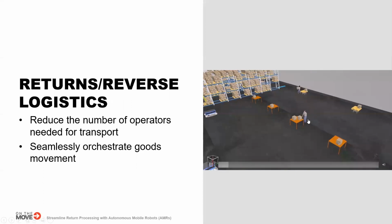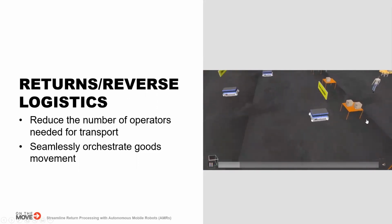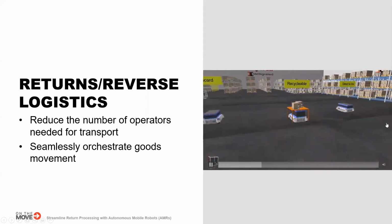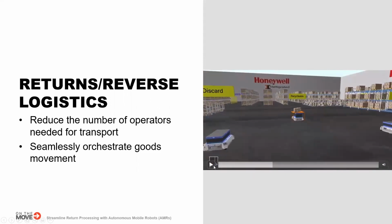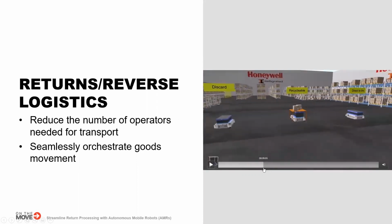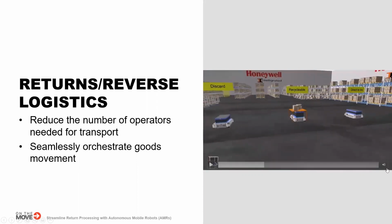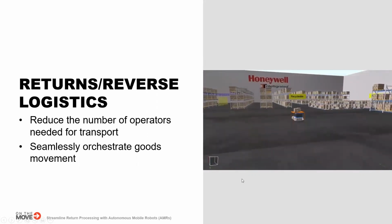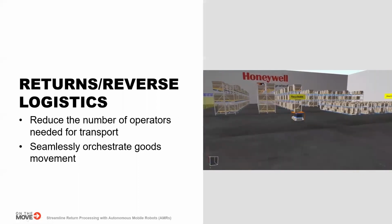This is a receiving area. They're putting down the goods on a cart that is picked up, and that's designated as recyclable. So they would put recyclables on there, or in the case of what we're showing here, there are other bins over there that'll go to discard or direct into inventory, so they'll put back on the shelves. This is going to the recyclable. With our software in combination with Fetch mobile robots, we're able to route that to the recyclable areas, and this video will show it as it goes down through the DC to that location.